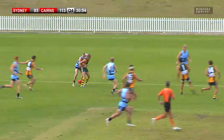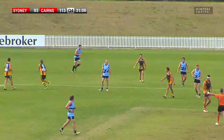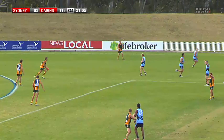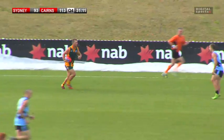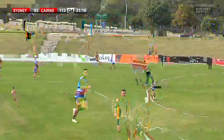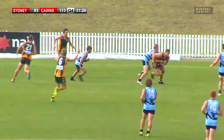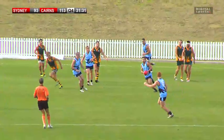They've run this ball. Good tackle by Fitzgerald. Umpire says play on, and now he's going to say holding the man. So that's an interesting decision. I thought the tackle was good enough to earn himself a free kick for holding the ball. 31 minutes ticked over, so a long quarter. Mason doing good work down there in the defensive half. Goes across, tries to find Round, couldn't find the handle. In there was Nichols. Good tackle and able to get the ball back.